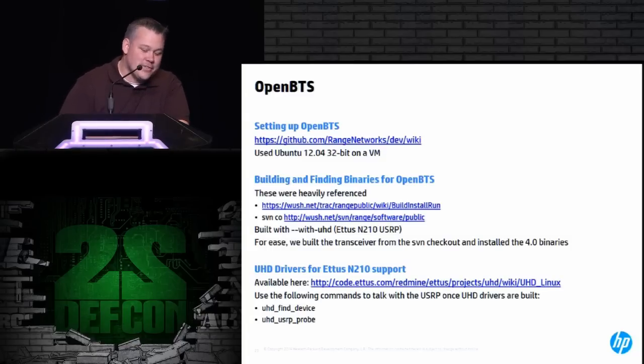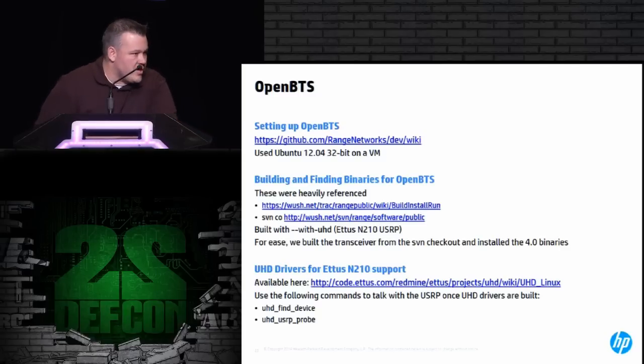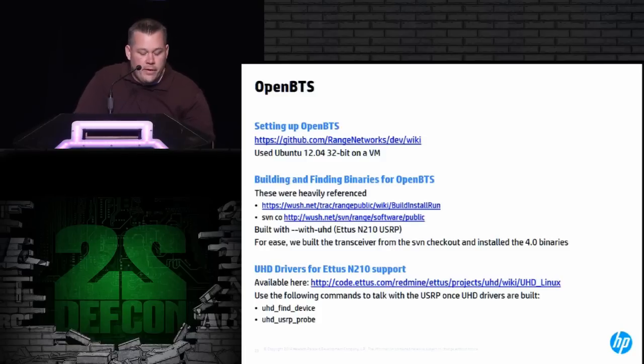We used a combination of source code, some from Range Networks and some from whoosh.net. We referenced whoosh.net quite heavily when setting up OpenBTS. Because we're using an Ettus Research device for the USRP, you have to build OpenBTS with the UHD compiler flag to actually get the correct transceiver in there. So that's important to know. And the UHD drivers for the Ettus Research device actually come from Ettus Research. The link is on the slide. They'll provide you a set of tools for actually flashing the USRP, getting the correct firmware on there, and understanding what exactly is in your USRP.